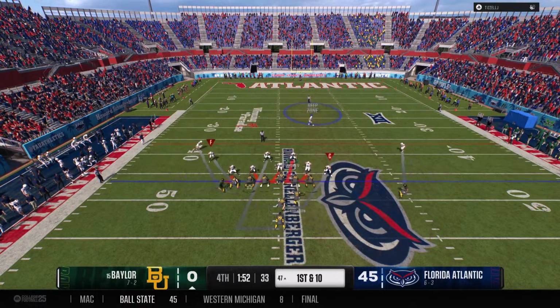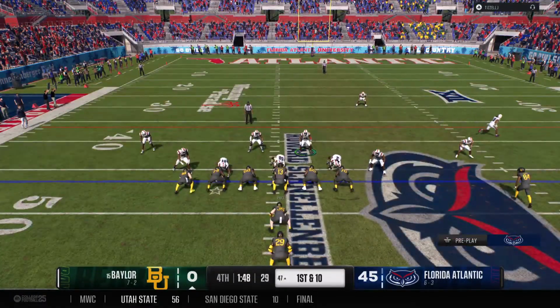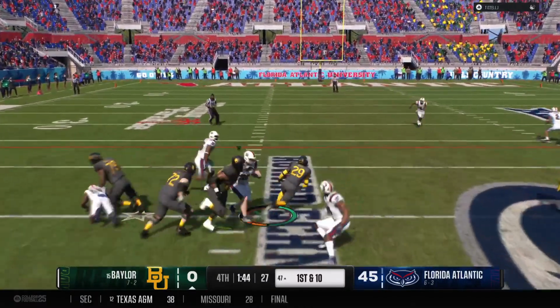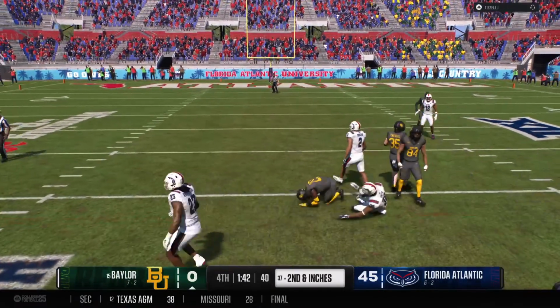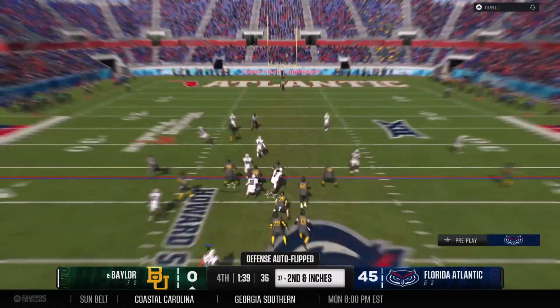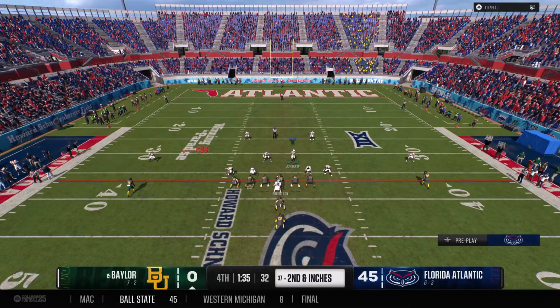Yankee blue! Yankee blue! To the ground, he's got it again. And they'll stop him just short of the first down, just inches away from moving the sticks. Second down coming up.